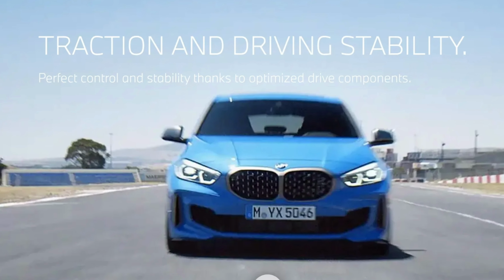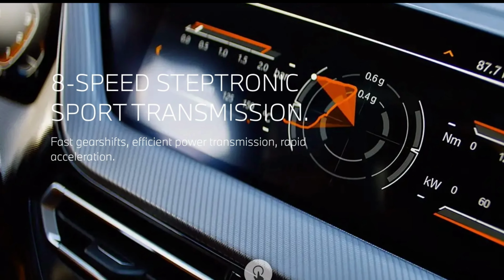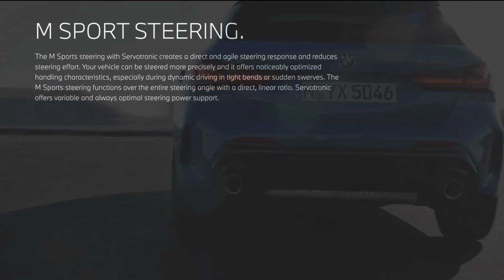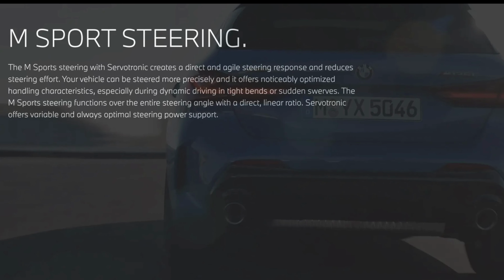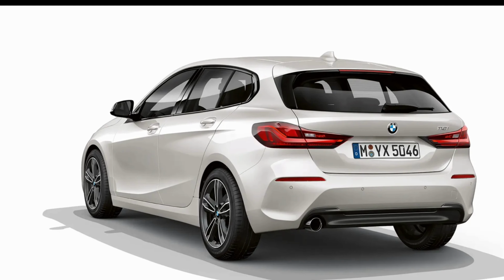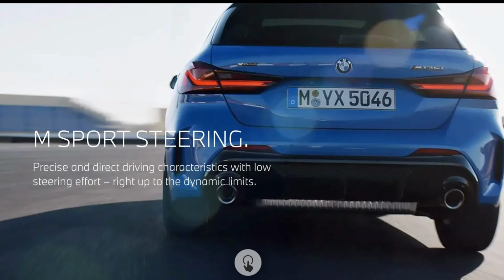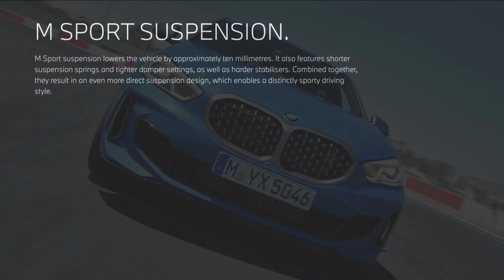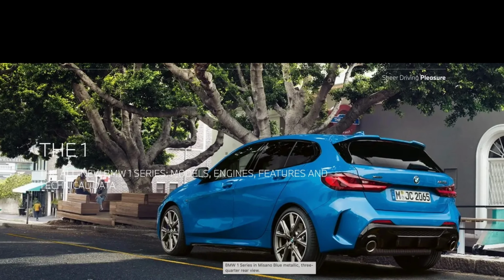nonetheless. There's a large kidney grille up front, along with those hexagonal LED daytime running lights, and sporty front bumpers. Because this is the sport variant, this model gets 17-inch two-tone alloy wheels. Moving towards the back, you'll see BMW's signature Hofmeister kink at the rear windows. The wide LED taillights do look nice, along with the sporty rear bumper.